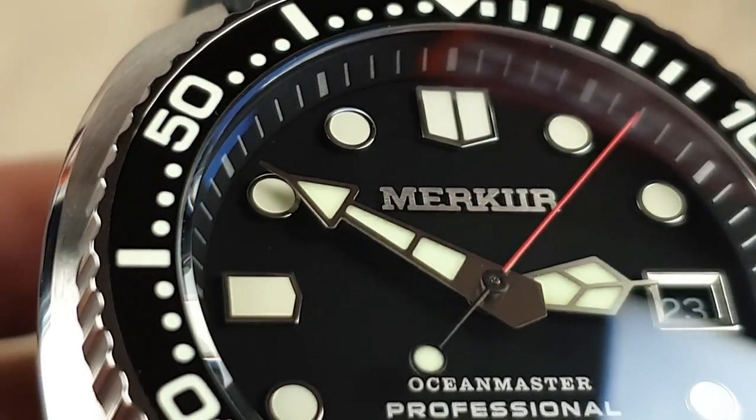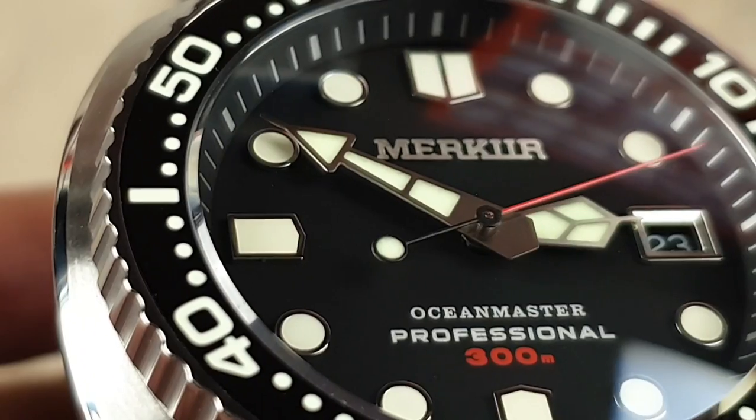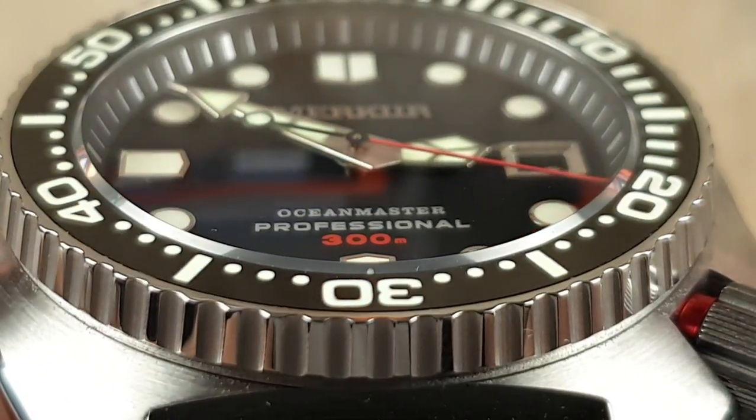The sapphire used on this watch is, as mentioned, a double dome sapphire crystal with AR coating on the underside. Yes, the sapphire crystal is slightly intrusive. There is a little bit too much glare on the watch, but we do see this throughout a lot of watches from AliExpress.